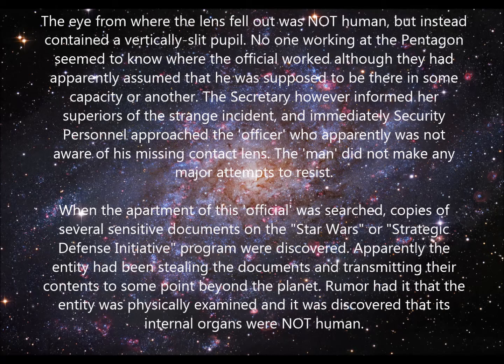The secretary, however, informed her superiors of the strange incident, and immediately security personnel approached the officer, who apparently was not aware of his missing contact lens. The man did not make any major attempts to resist. When the apartment of this official was searched, copies of several sensitive documents on the Star Wars or Strategic Defense Initiative program were discovered. Apparently the entity had been stealing the documents and transmitting their contents to some point beyond the planet. Rumor had it that the entity was physically examined and it was discovered that its internal organs were not human.